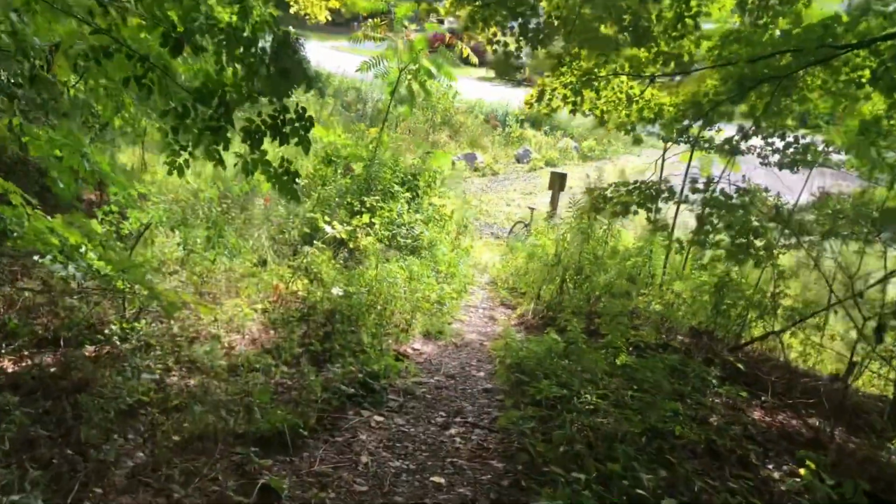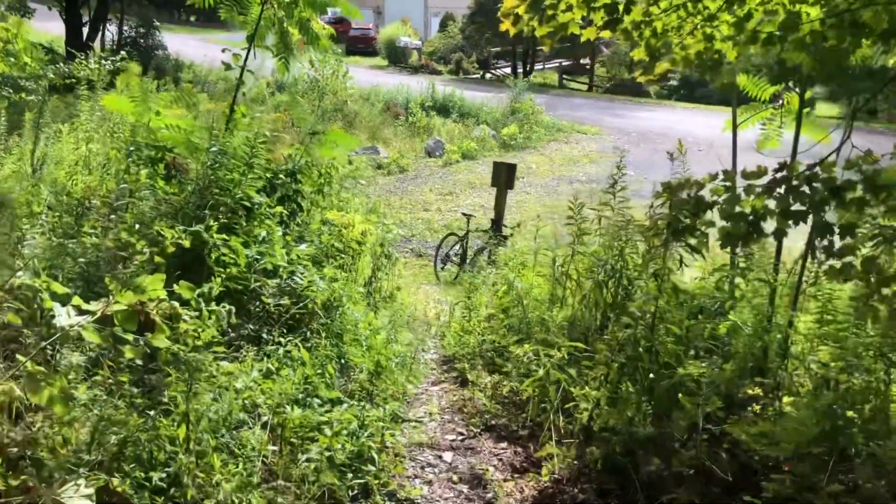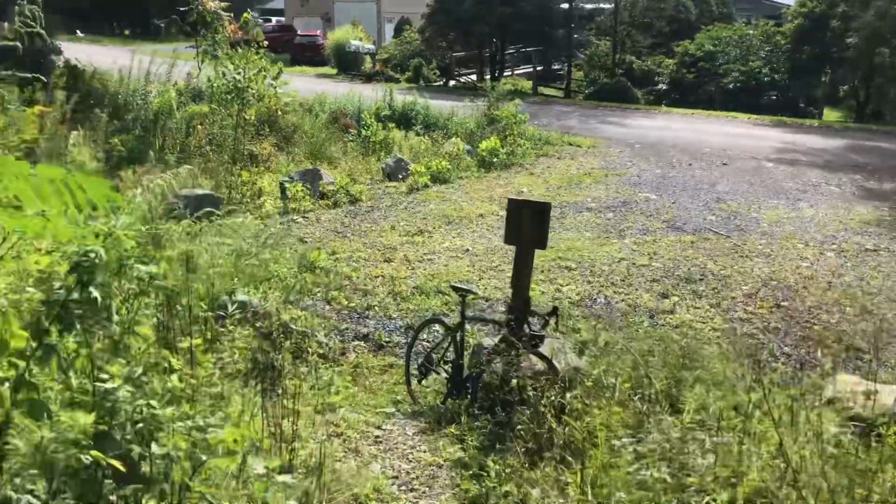And thanks to the power of editing, 3.5 miles later, we're back at the trailhead. So that was the Finger Lakes Trail through Robinson Hollow State Forest.